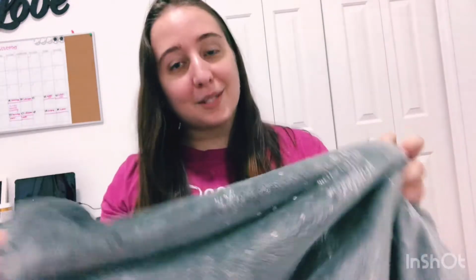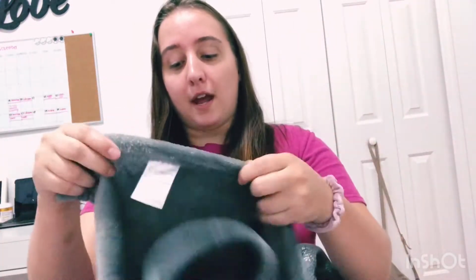Okay, so this next blanket was a gift from my boyfriend. I'm just now realizing that I forgot to put this in that video I made of everything my boyfriend has bought me, so I forgot this one. He got me this, and it's from either JCPenney or Macy's, but this is what it looks like. It's just gray and it has snowflakes all over it.